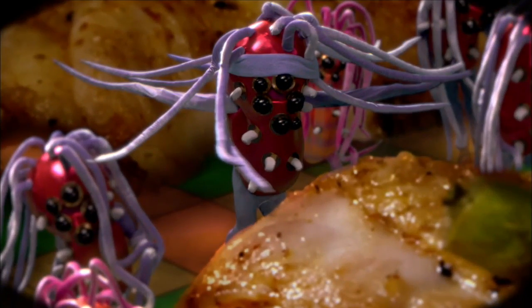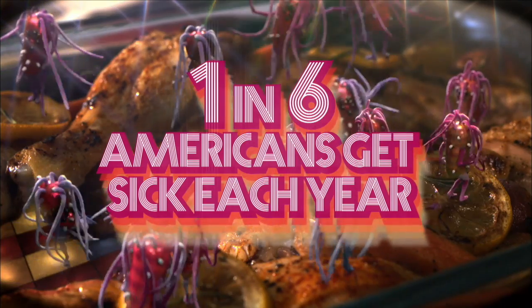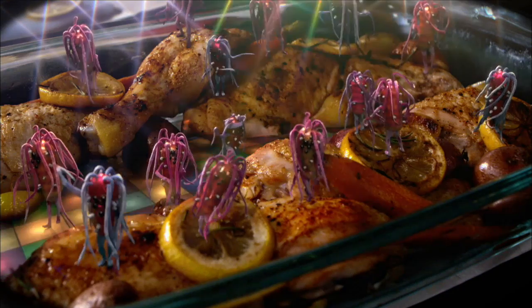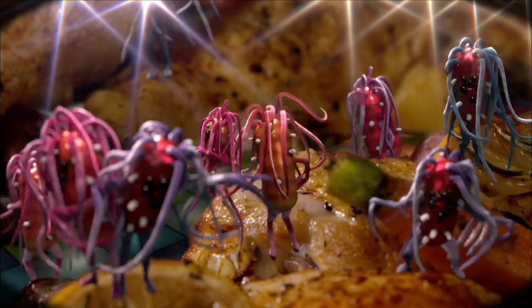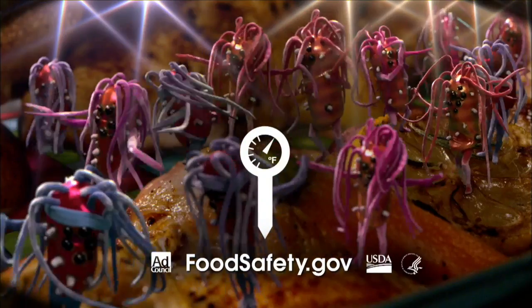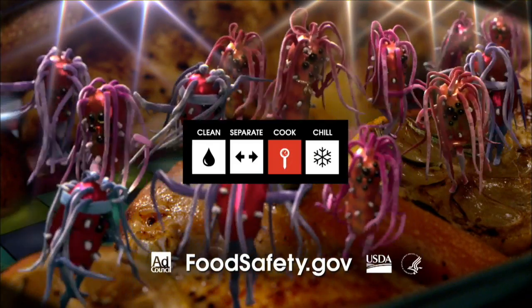Don't let salmonella get funky with your chicken. On average, 1 in 6 Americans will get a foodborne illness this year. You can't see these microbes, but they might be there. So learn the right temperature to cook each type of meat. Keep your family safe at foodsafety.gov.